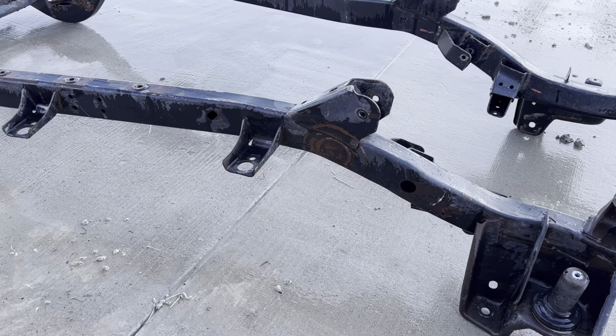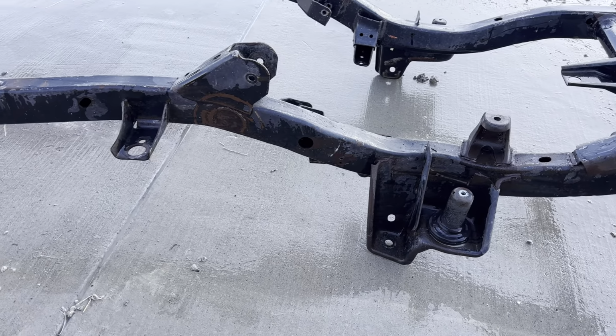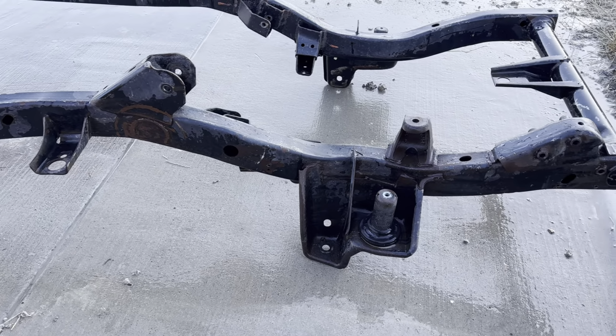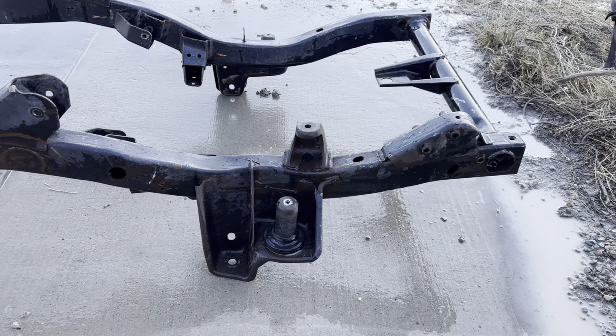The only thing we do to them is hit them with 4,500 pounds of pressure and PSI and about 300 degrees, and bake them pretty good. Get all the grime and stuff off. This had a lot of grease on it, which is what we like to see.